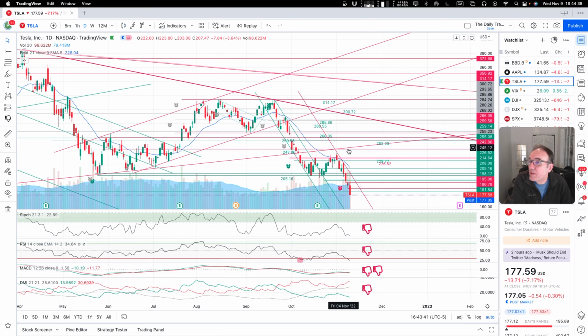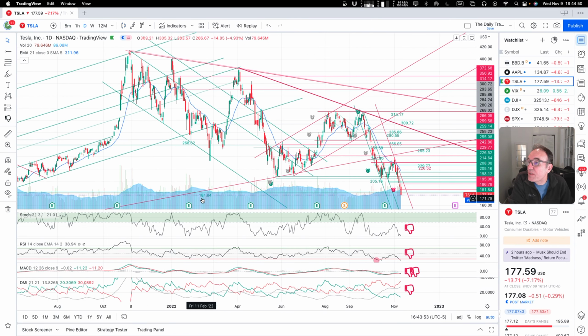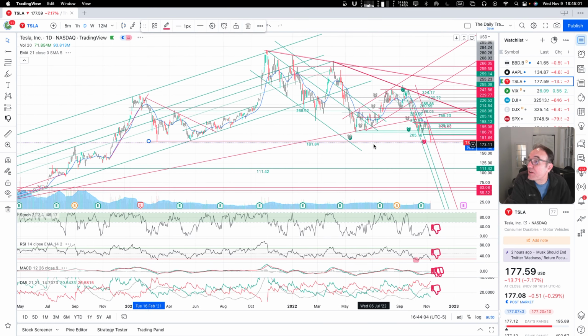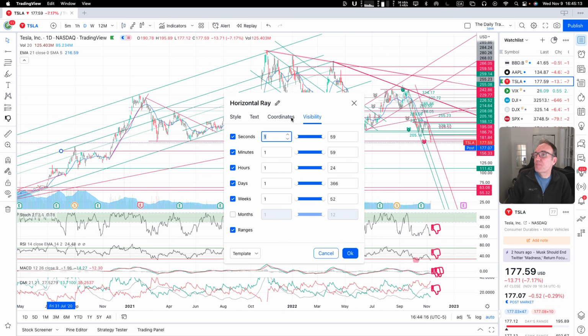Let's go back to the daily chart. So in terms of the daily chart, we had mentioned that 181.84 was the next stop for Tesla, but we did not even stop there. We just went through there today. So then if we look a little bit further, we have support at 111, but that's a little bit far. We have other support right here at 156. So let me jot it down.